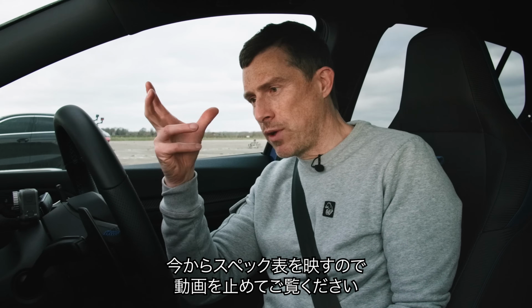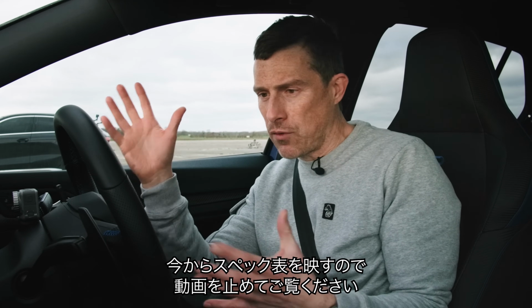Now what I'm going to do is actually just pause the video for a second so that you can see the different stats for all the different cars.